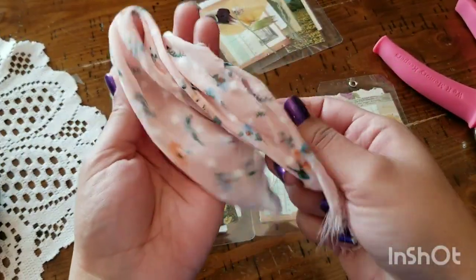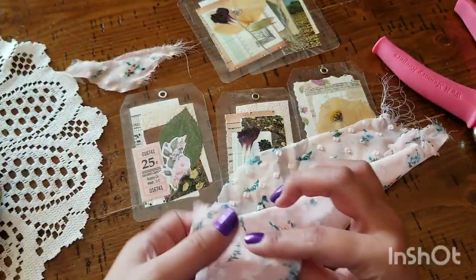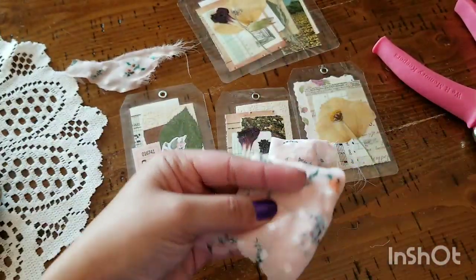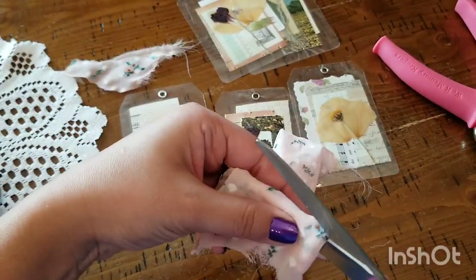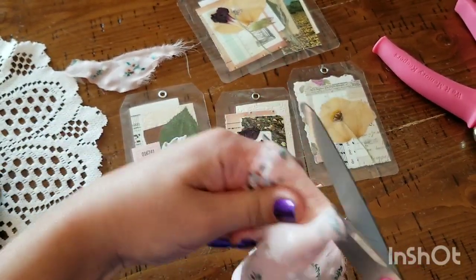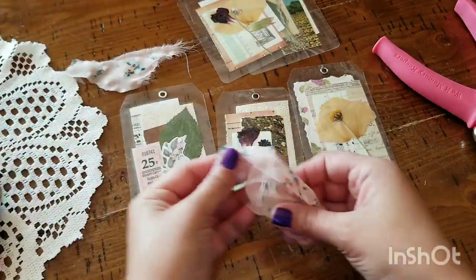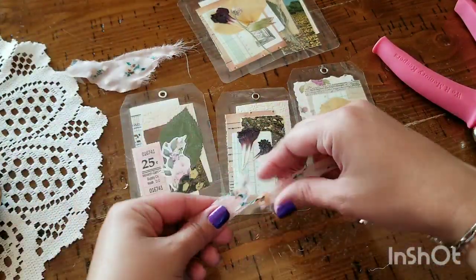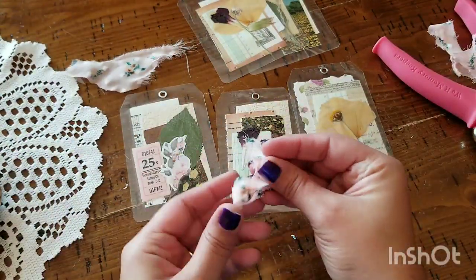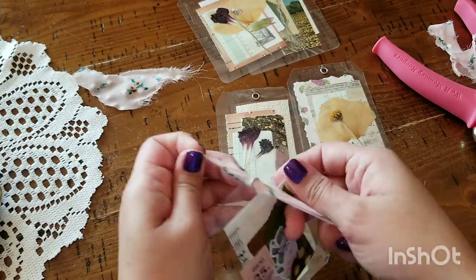And here we are with the little fabric that I'll be using. It actually came from a shirt, and I like the more tattered look, so you can see that I saw my scissors back and forth just to give it that tattered look. And I love how it gives it that edge, and it's just super cute. So we're gonna go ahead and tie that at the top of it, and that's pretty much it, you guys.